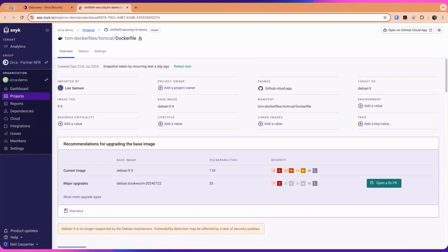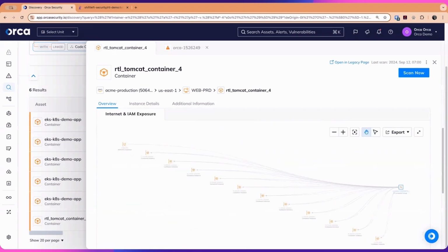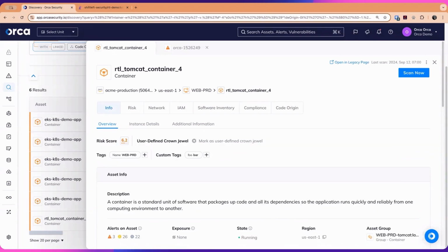So now, from a security perspective, I have the full story of where is this, and what do I need to do, or what was the state? What did the developers see? How did they relate to this? And so that leads me back to here, and the next thing that I can do is I may need to figure out who to go talk to address this.